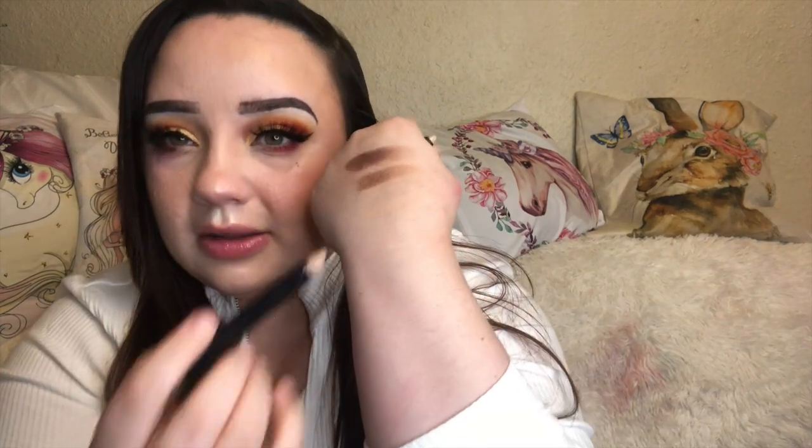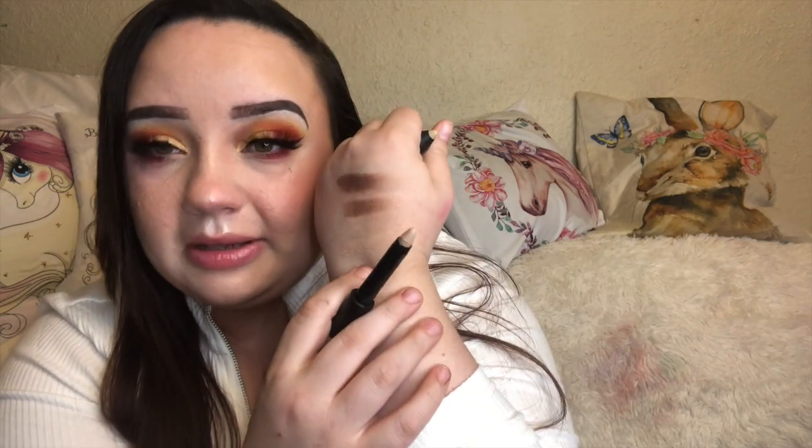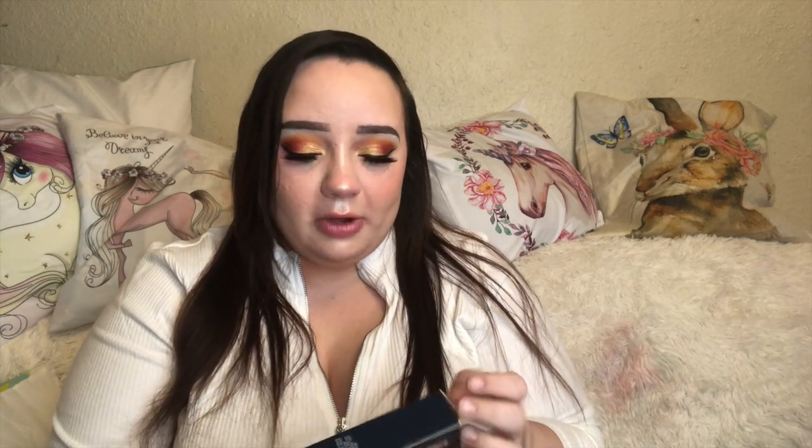But I wish I could show you this. Let me see if I can do it on the back of my hand. There it is right there. It does kind of match a little bit. It's not really pulling up on camera, but it's too dark for me, and I feel like this would oxidize a lot. I want to try it and actually see how it works, but I have a feeling it's going to be too dark. Anyways, let's move on from that rant.